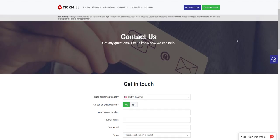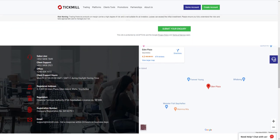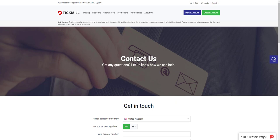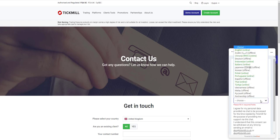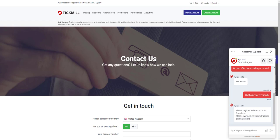The broker also provides a contact us page via a get in touch contact form, as well as different phone numbers, client support and addresses depending on which regulation you're using. We can also use the live chat function here at the bottom right, and we'll ask a question and test the customer support. So as we can see here, lots of different languages available for traders to speak to a live support agent. After 3 minutes, we've finally been connected to an agent, and after speaking to a customer support agent, just asking if they offer demo trading accounts, they provided the details that we needed. So around 2 to 3 minutes to connect to a live support agent, but they're there, available, and provide decent information.